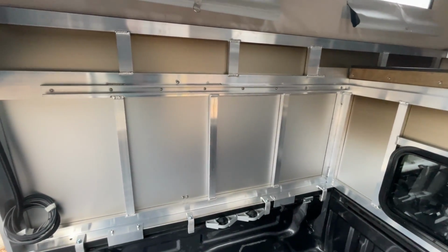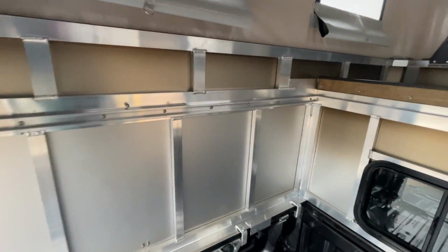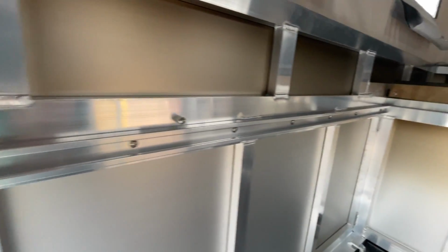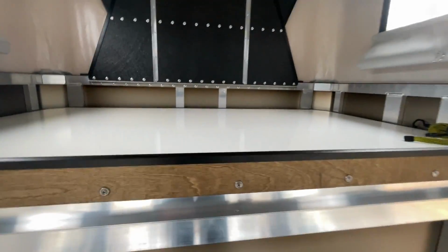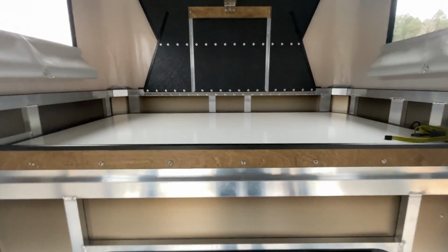Here's that solid wall. You can see all the studs. And each one of these studs you can mount to. The Unistrut bed rail that this bed platform pulls out and rests on. And in a full-size truck, this is just shy of a king.